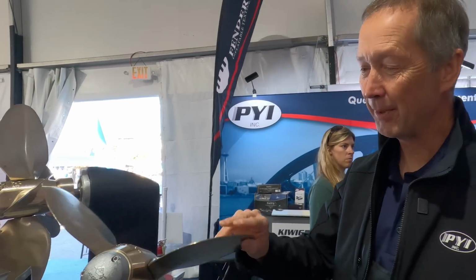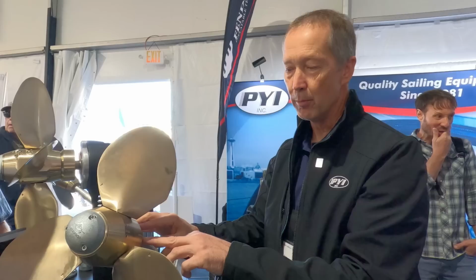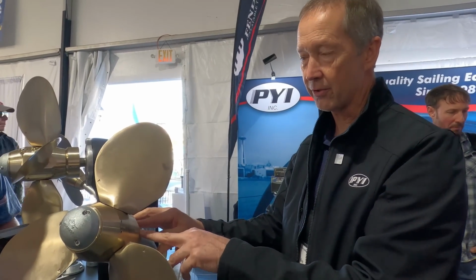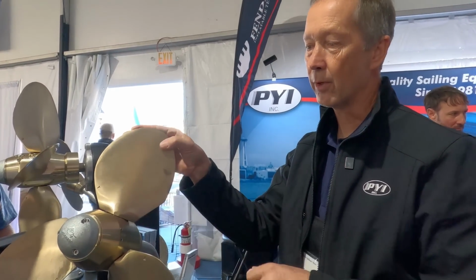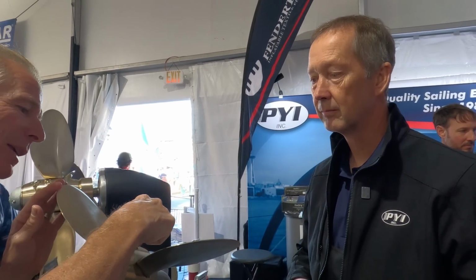On this prop version, there are three grease ports. So you remove the plug screw and install the Zerk fitting. Give it a couple of squirts, and then it's important to work the prop back and forth to distribute it. I noticed one of your customers here earlier was saying it's not coming out. Ours always does. You work it through, it comes out of here, even comes out of the joints a little bit. You can pack it in there.